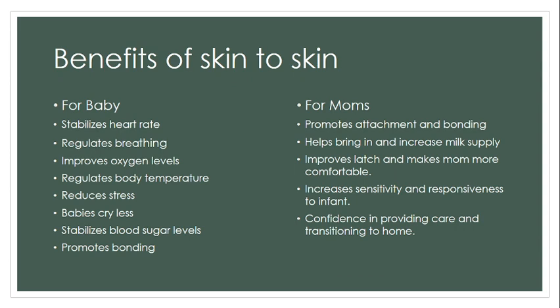And the benefits of skin to skin for baby: it helps stabilize their heart rate, regulates their breathing, improves baby's oxygen levels, regulates their body temperature, it reduces their stress, they cry less, which helps stabilize their blood sugar levels, and it promotes bonding. For moms, promotes attachment and bonding, helps to bring in and increase mom's milk supply.